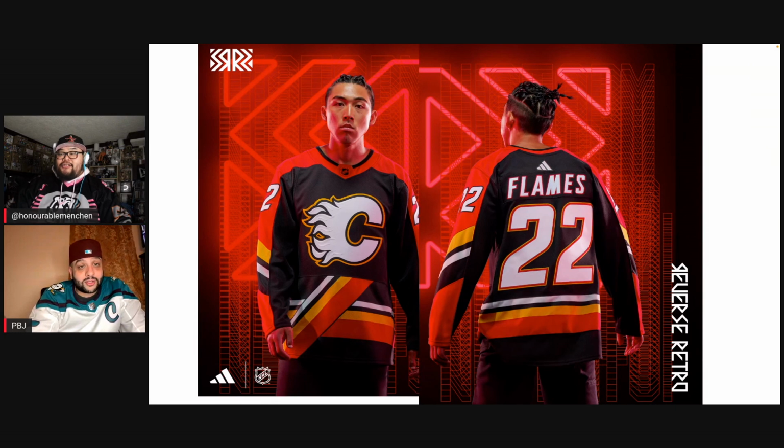It makes the jersey look shorter than it is too, because it doesn't end where the stripes end. It actually ends with black underneath. I don't know what it is, maybe there's some historical significance. We might be ignorant to it, but for me this is a miss. The stripes don't add anything to make the jersey look better, it takes it away. But also, I gotta say it's kind of hard to make a Flames jersey because their normal jerseys are pretty dope.